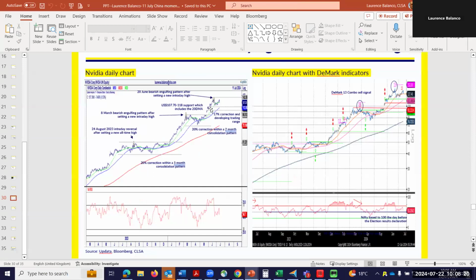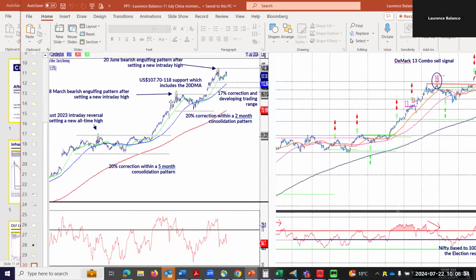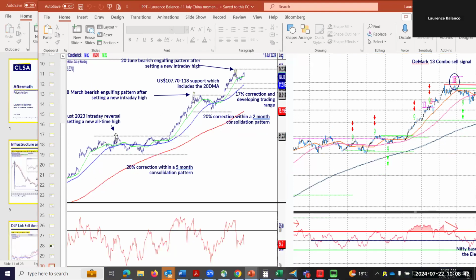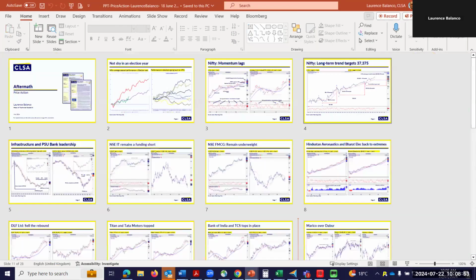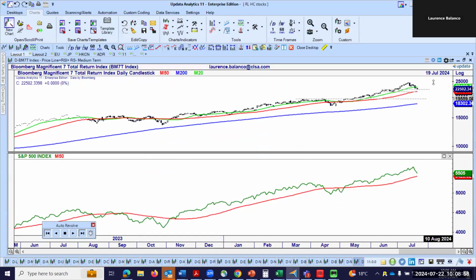Yeah, I see. Just remember Nvidia on the 20th of June had the bearish reversal candle, and since then it hasn't made a new high, right? But this is exactly what happened when you got the bearish reversal on the 8th of March, as well as the 24th of August. And the stock corrected. There were two declines of 20%, but it was a trading range before it broke to the upside. You've seen that price action in Lilly and in NOVO before. It's not uncommon for it to go into a holding pattern trading range and then finally continue the uptrend.